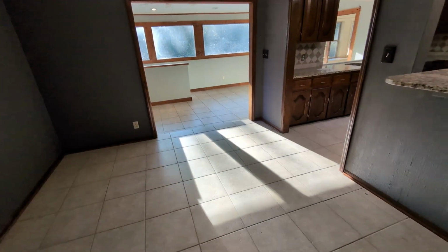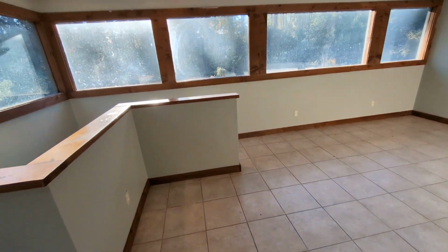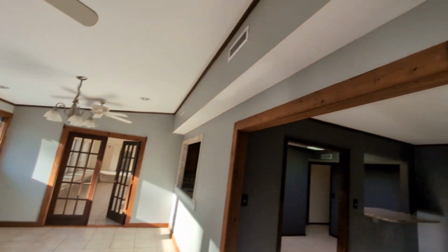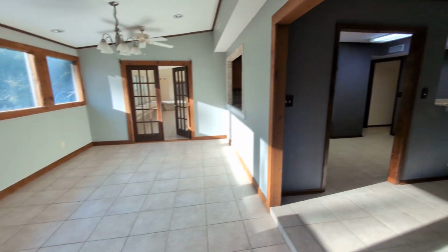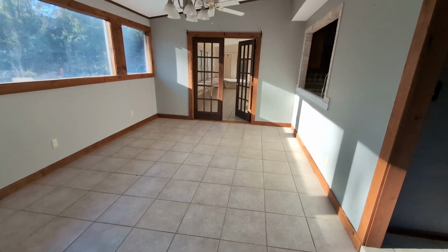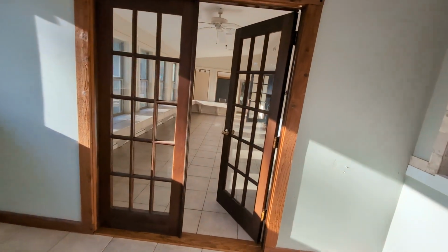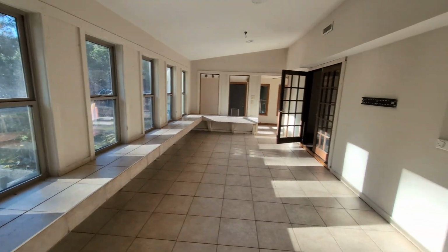Okay, from the dining room, we kind of go on to the best, I don't know if I can call it a back porch because it is completely enclosed and it's heated and cooled. You have your vents up here, so this space is heated and cooled. So it's another living room, a kid's playroom. Not sure what you would want to use it for. You could make it a massive dining room. You have double doors over into this section as well.